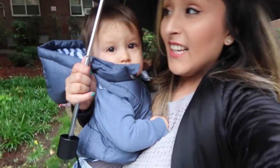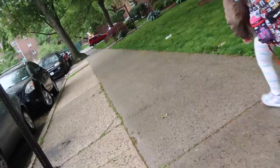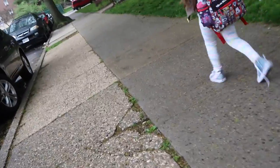It's raining and I'm holding the baby just like this. Mother of the year. Two more steps. I could do this. I could do it. Oh, that is one heavy freaking kid.